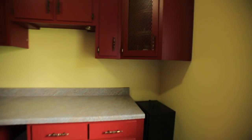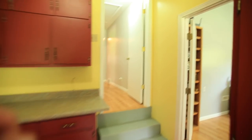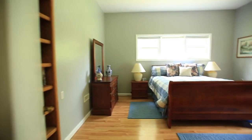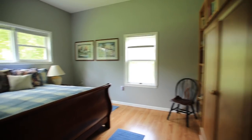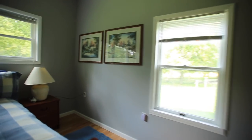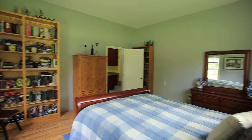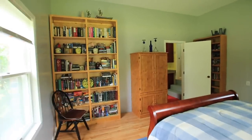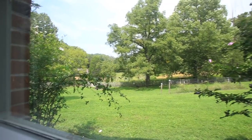Now hold on, don't get disoriented here. I'm gonna show you. Ready? More cabinets, right? Ready? A ginormous bedroom. Do you love this? I love this. Lots of windows. More cabinets. And you can overlook outside. You wake up and you can see your horses.